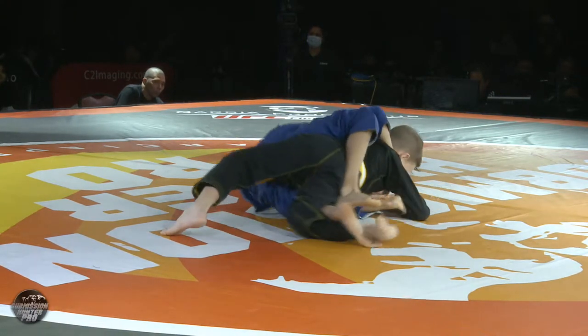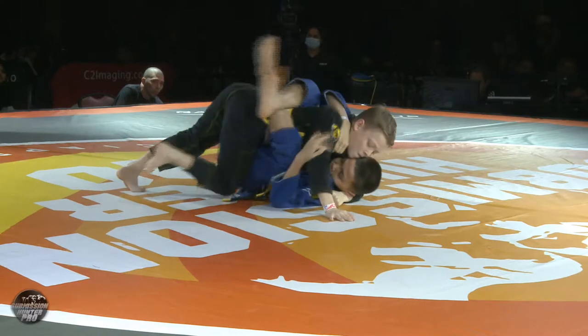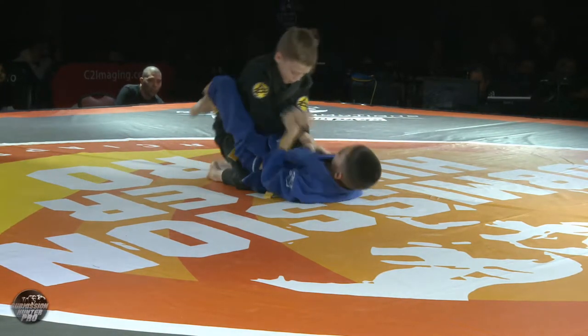Yeah, Elias is able to close his guard. Colt needs to watch out for that head control he has. Good, he's able to square back up and posture.